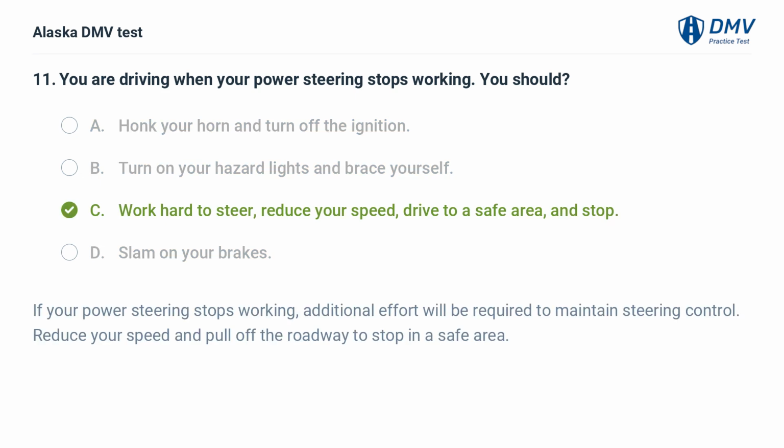C. Work hard to steer, reduce your speed, drive to a safe area, and stop. If your power steering stops working, additional effort will be required to maintain steering control. Reduce your speed and pull off the roadway to stop in a safe area.